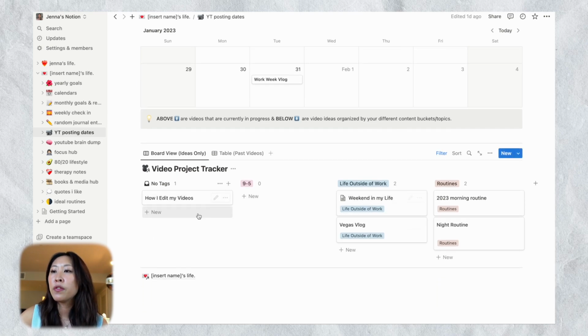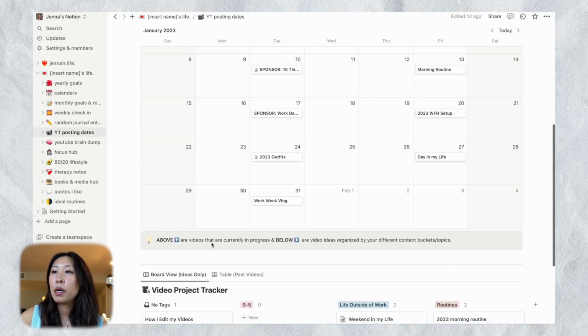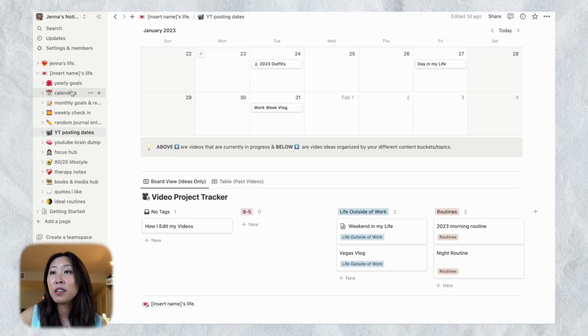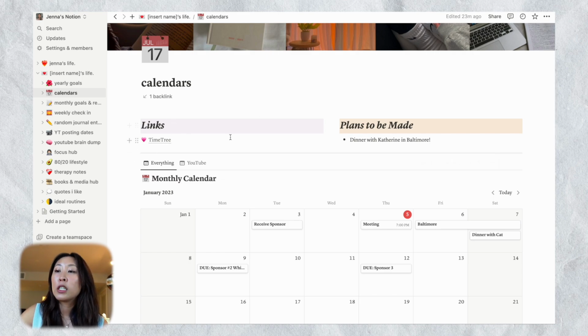And then below is just for ideas. So these are two separate databases. They're not really related that much, but one is for your actual videos in progress and one is just for ideas. That actually reminds me, I didn't show you guys the calendar page. This is your calendar page. You have a section here for your links, any other social media links that you would like. I just have Timetree here because this is the only other calendar app that I use. This is something that my boyfriend and I use to plan out all of our social events.